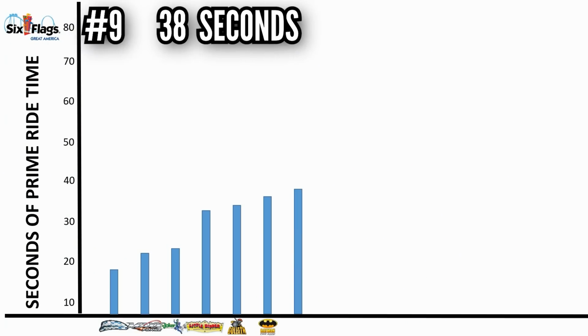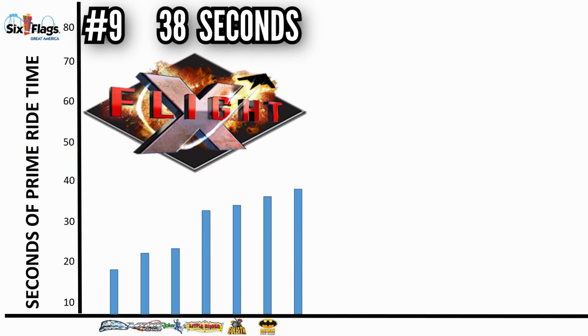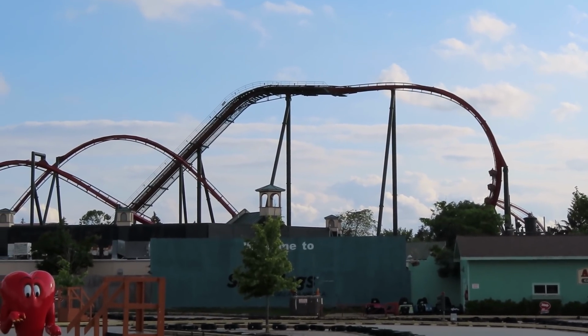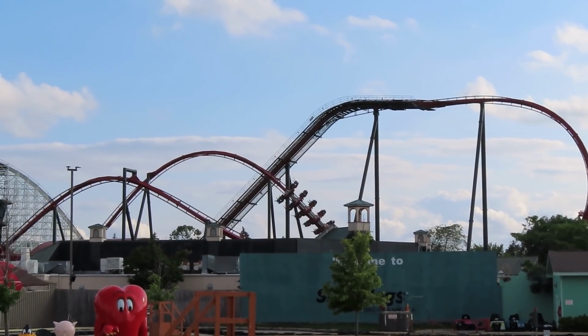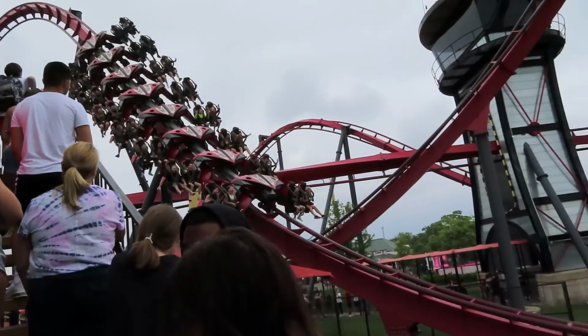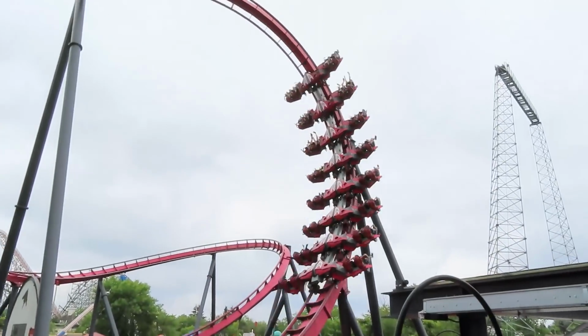In 9th place with 38 seconds is XFlight, a B&M wing coaster. I think it's crazy that Six Flags, fresh out of bankruptcy and with a whole new business outlook, they still decided to buy a B&M wing coaster in 2012. It's not a big one or a complex one. It sits on a flat plot of land, and I'm really surprised this has never been cloned.